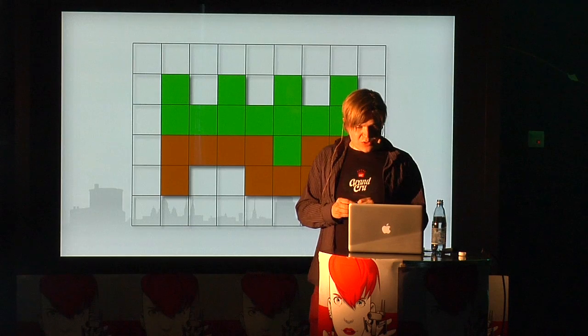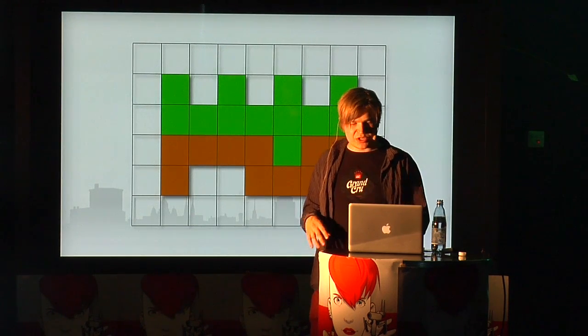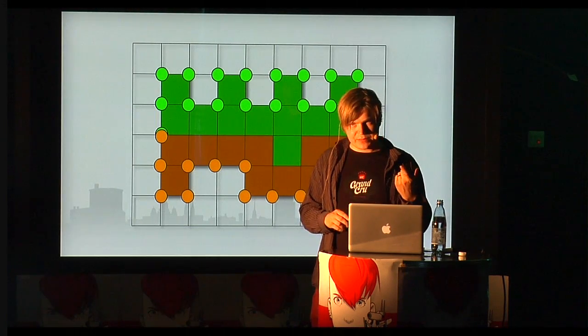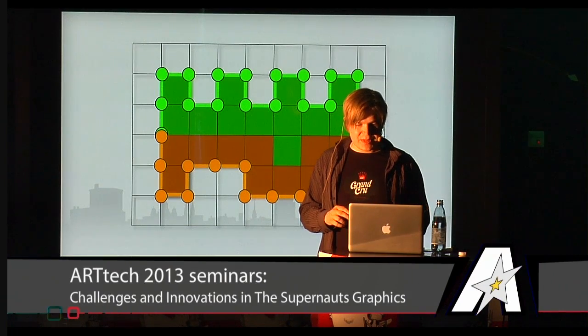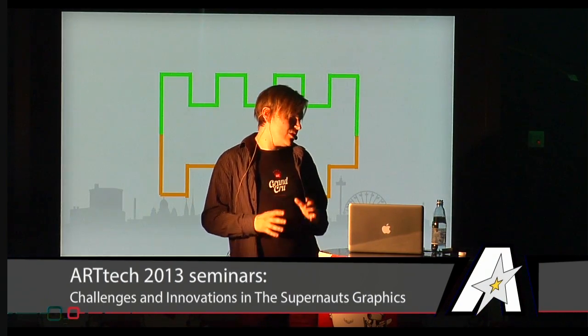So what we want our algorithm to do is track the outer surface, because that's essentially what matters. We want to get a list of vertices outside the geometry and faces around the geometry. Essentially, the only thing that the player sees is this, and this is the only thing that matters.